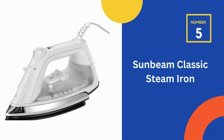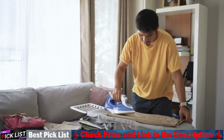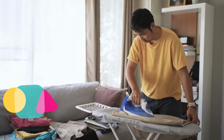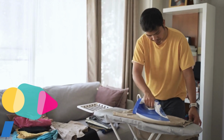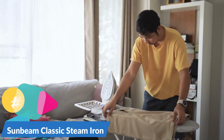Last in our top 5 best steam irons list is the Sunbeam Classic Steam Iron. The Sunbeam Classic 1200 Watt Steam Iron is efficient and easy to use. The Shot of Steam feature provides an extra burst of steam to help smooth out stubborn wrinkles on both flat surfaces and vertically on hanging garments. The anti-drip system prevents water leakage to eliminate unwanted drips.